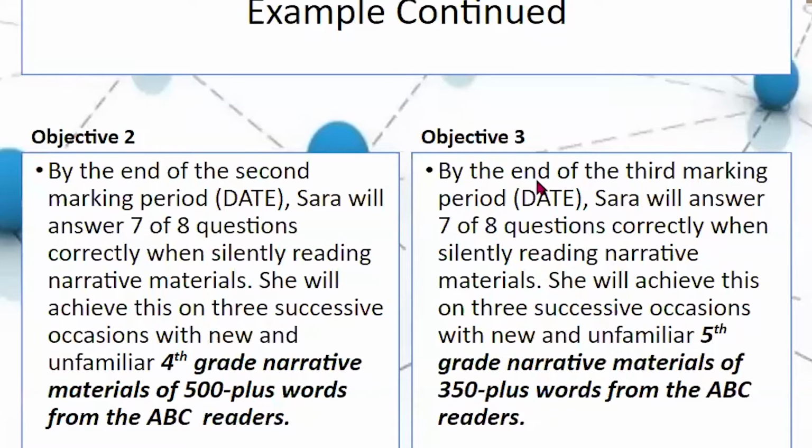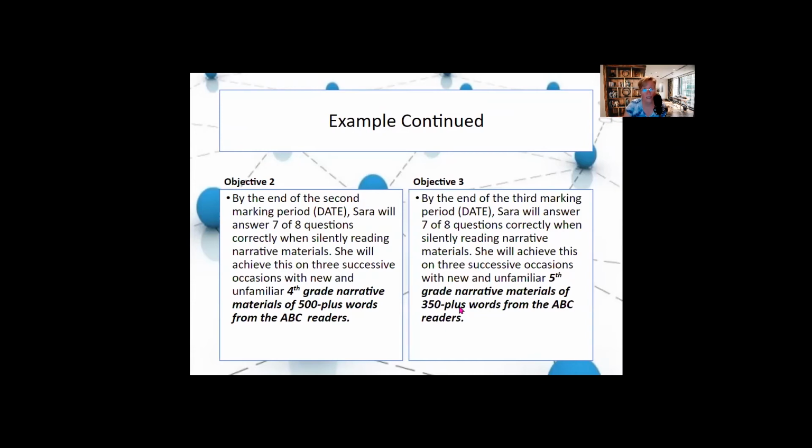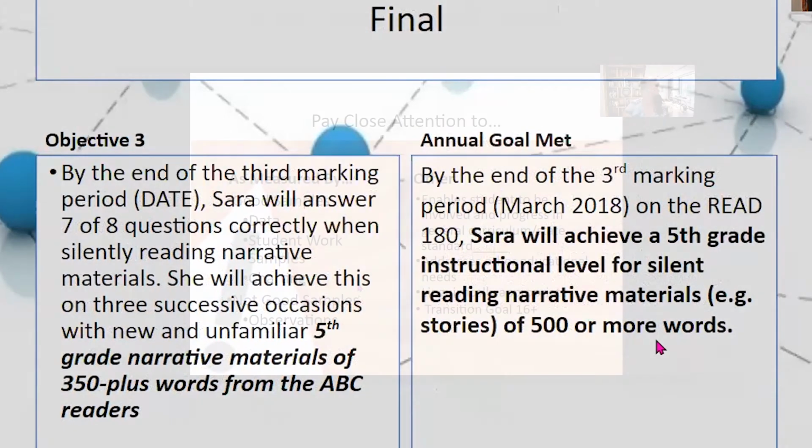And what I wanted to do is just show you the 3rd objective that's going to lead to the goal. So if you remember our second objectives that we read, we read the 4th grade narrative materials from 350, now it's 500 plus words. Now the 3rd quarter is the same thing, but she's going to now do 350 words at a 5th grade level. And this then should really tie into the 4th quarter. Sarah will achieve a 5th grade instructional level for silent reading narrative materials, e.g. stories of 500 or more words.